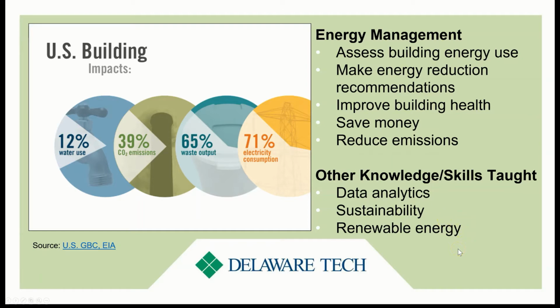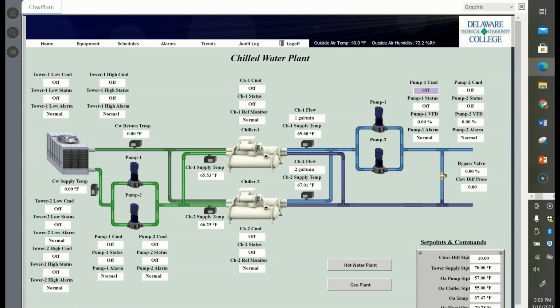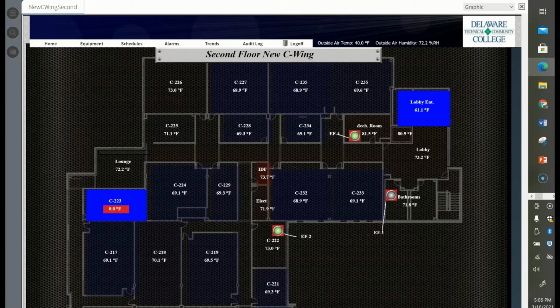And you also have a class that's dedicated just to renewable energy, so you learn about renewable energy sources. Okay, so lastly, with energy management, I want to show you a few things. As I said in the video, we get to see what's going on in the buildings at all times. So this is an actual real-time image of one of our buildings on campus.